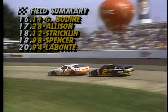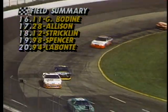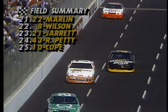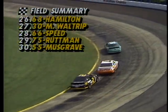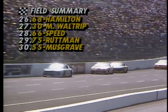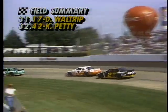Davey Allison was so quick before we had that caution period as he has moved up to 17th position. And Davey Allison is one of those cars pitted on the back stretch, so the best he could come out of the pits would be 17th. So he hasn't made too many moves since the green flag.